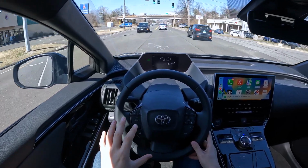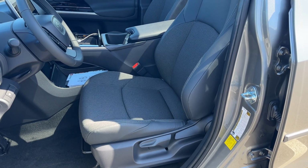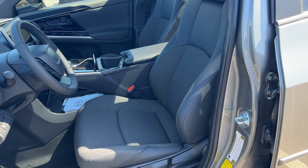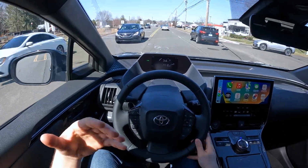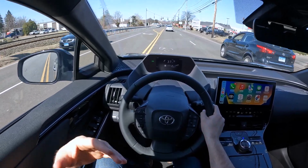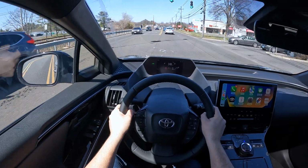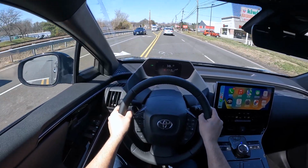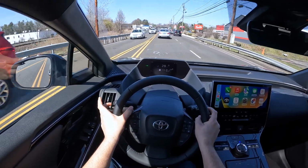This is actually very nice and quiet. Seats are very, very comfortable in this BZ4X. There's few things I don't like about this crossover, but it is nice and quiet. The ride quality is very good. The suspension soaks up the bumps pretty good so far. So definitely a nice smooth ride.